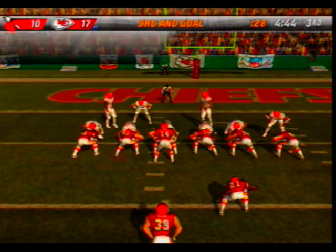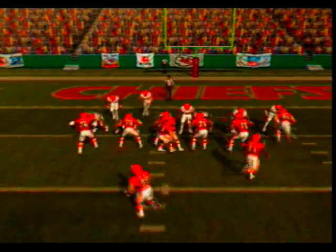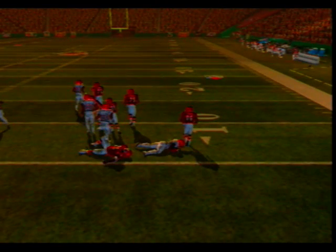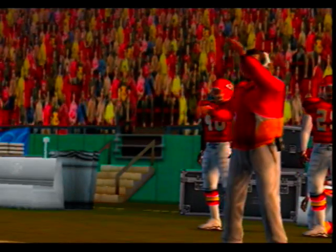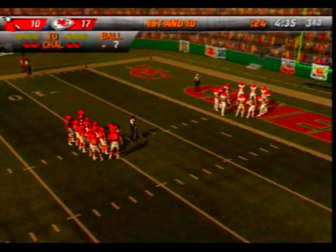Set. Watch the face. Gets rid of it. Interception. Costly interception to start the second half. I'll tell you, these guys on defense have come out of the locker room fired up.